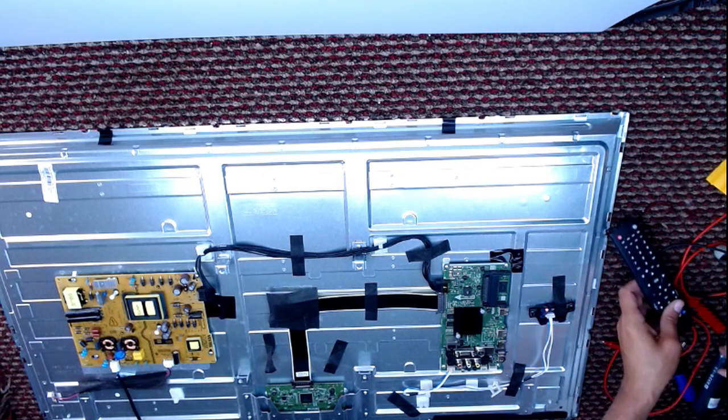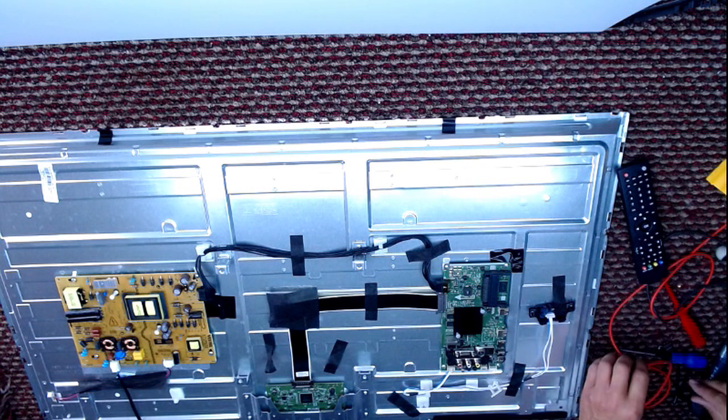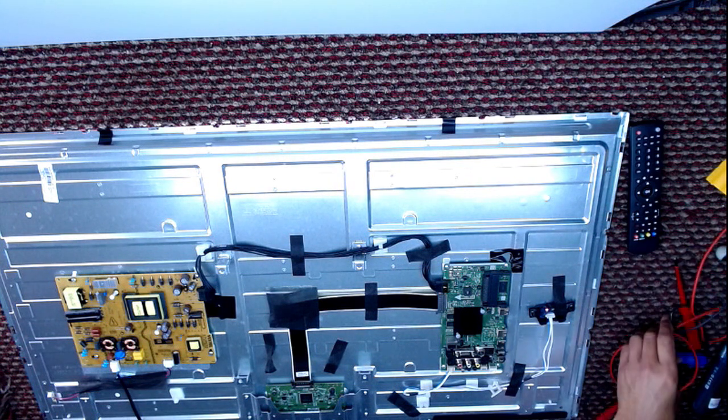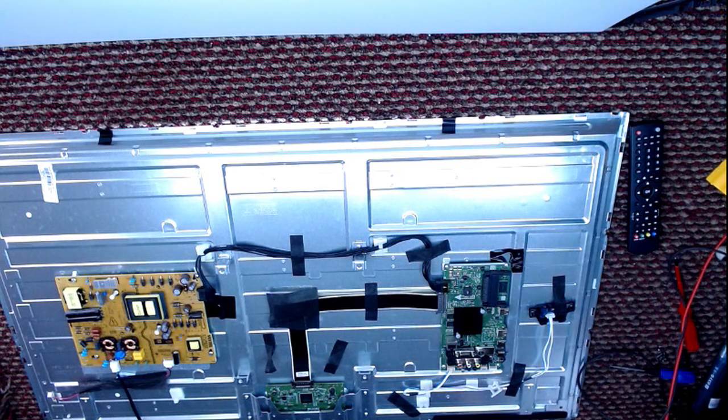Right, the backlights are up. I'm just going to see what sort of... The LED tester put 97 volts in to light them up, but I don't think that's enough for full brightness. For full LED-ness. Of course, we've got no way of knowing what setting it's on at the moment. They could be just on eco. It could be on dynamic.